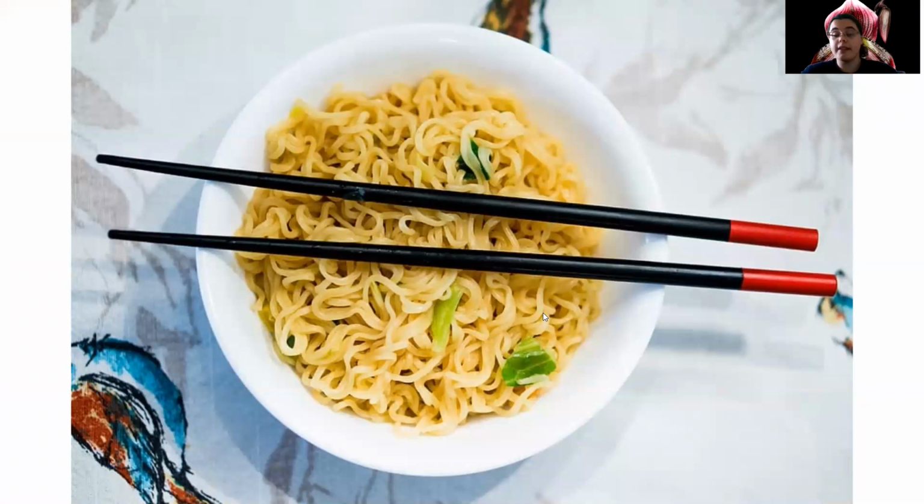So this has been some of the research that I did for my instant noodle paper. Beautiful picture of instant noodles to end with. I hope you found out more about instant noodles than when you started.